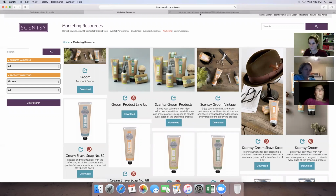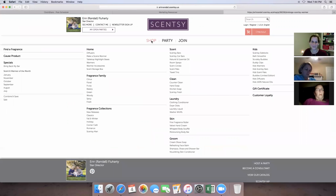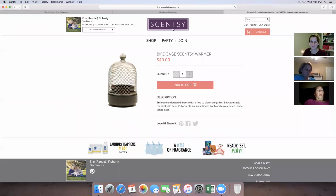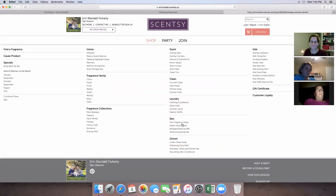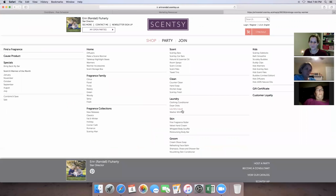If this is too step-by-step, please just tell me. I'm just trying to go as slow as I can to make sure I'm not skipping any parts. So I go into groom, shop and groom. Oh, sorry. I went to my website. And then I go to groom.